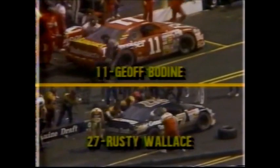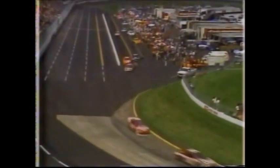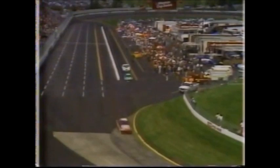Jeff Bodine getting right side tires on the Budweiser Ford. It will take all 4 tires for most of the lead cars. 11 on top, Bodine on the top, Wallace on the bottom. He's getting left side tires, rolling position now on the left side of that car. And also Wallace getting left side tires. This car's pulling out about the same time. It's a drag race, and Wallace will win it. Bodine is second. Here is Mark Martin, Earnhardt, Walter, everyone getting a 4-tire change down the road.